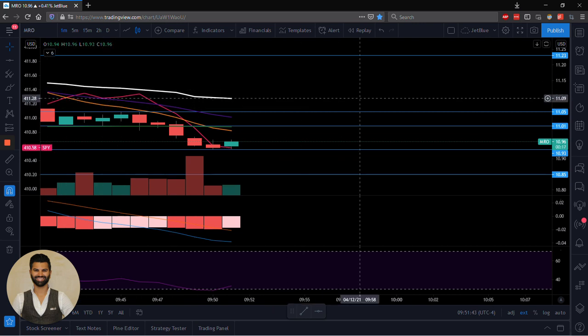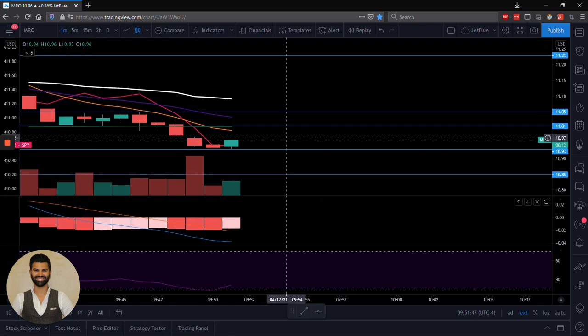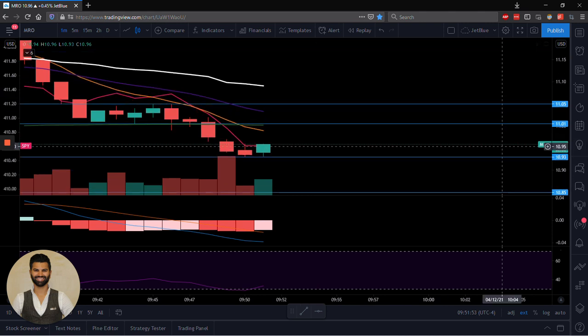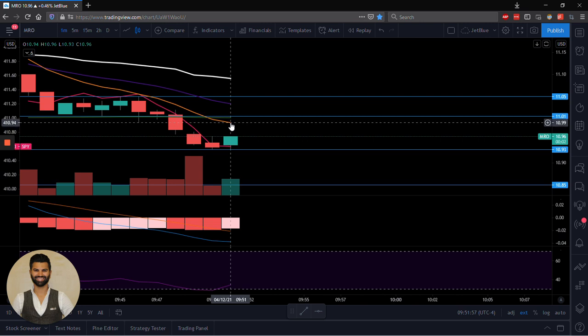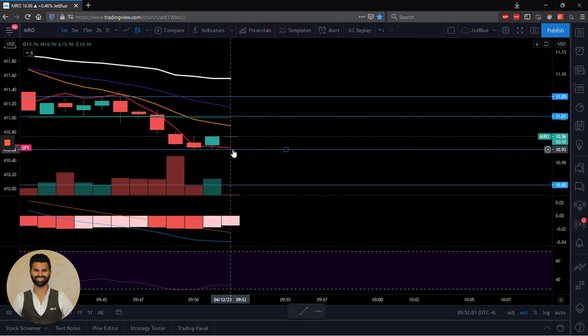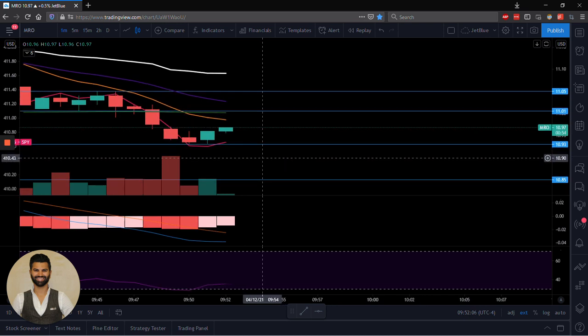I'm going to get ready to go long on this, but I don't like the way the SPY is going down. It looks like you found strong support here. It's holding very strong. But you don't go against the SPY. It's 10.96. It's holding very nicely.